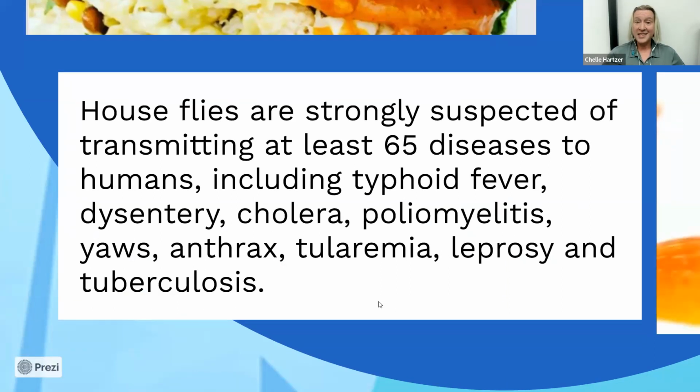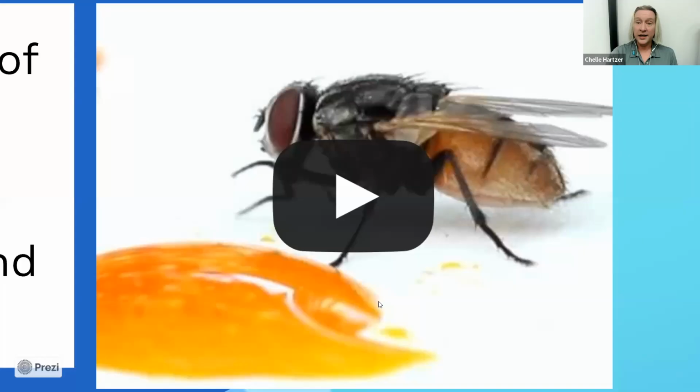And this one is just great. House flies. 65 different diseases just for humans. Okay, take that in for a minute. That means that they can pick up these little particles and transfer them to a clean surface. So when you imagine these coming in from the outside, think of what they've been feeding on and what they're potentially bringing into your facility. Like I said, a lot of sewage, a lot of dead animals, a lot of crap that these things are feeding on. And that's where they're picking up a lot of these gross things that are then transferring to you.